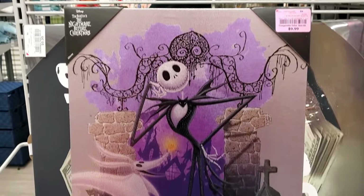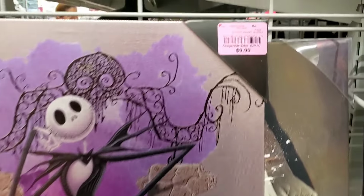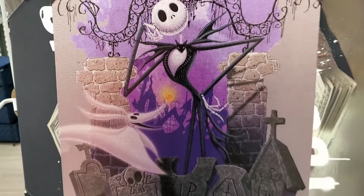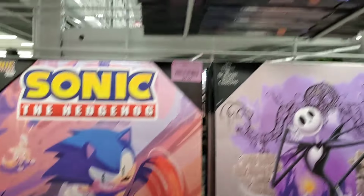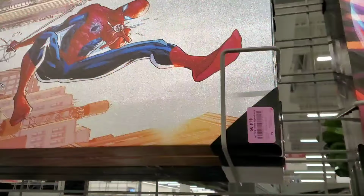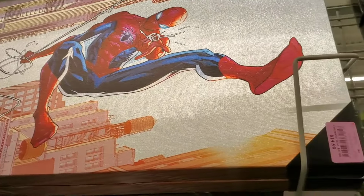Oh my gosh, look what I found. This is stunning for only $10. Look how gorgeous. They also have this one from Sonic. That one's pretty cool as well. And Spider-Man. This one's for $15 because it's bigger, it's wider.